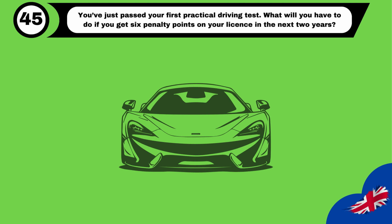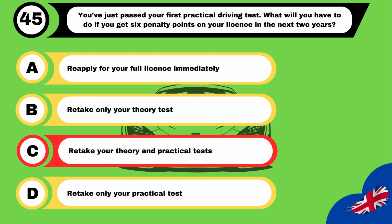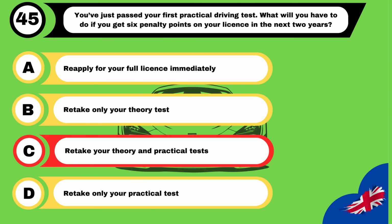Question 45. You've just passed your first practical driving test. What will you have to do if you get 6 penalty points on your license in the next 2 years? A. Reapply for your full license immediately. B. Retake only your theory test. C. Retake your theory and practical tests. D. Retake only your practical test. The answer is C. Retake your theory and practical tests.